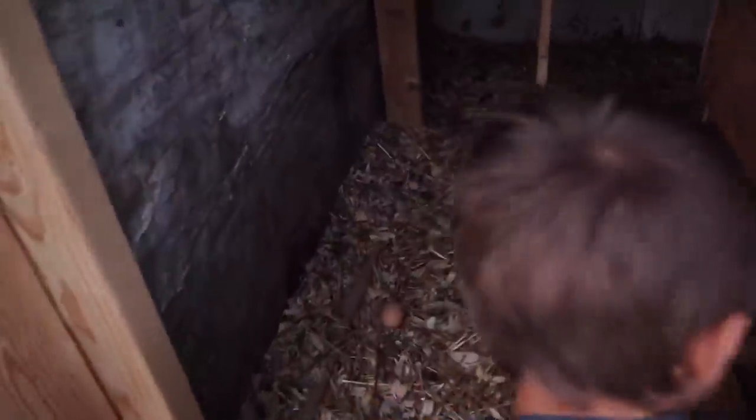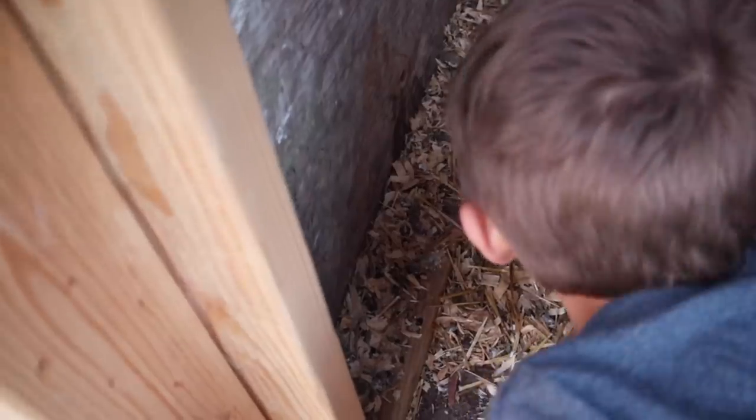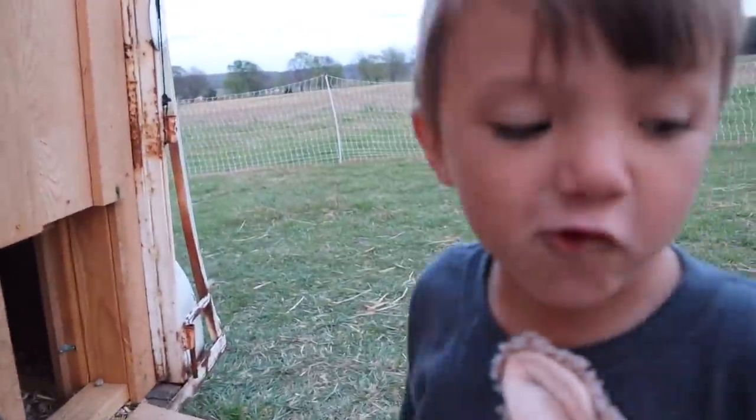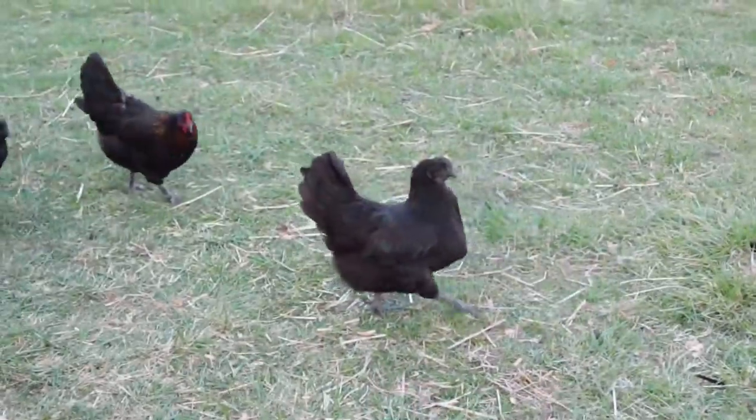Oh, I see one right there on the floor. Get that one. Where? Right here. Oh, this one's a small one. That'll be 13. The girls are already up for the night, aren't they? Getting nervous up there. Okay, let Daddy help, okay? 14, 15, 16. I don't see any more in there. Daddy got them. So how many eggs do we have all together? 16. We have a bunch of eggs. Go to the house.